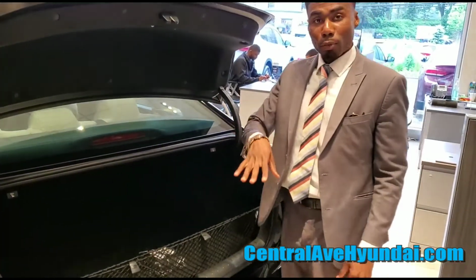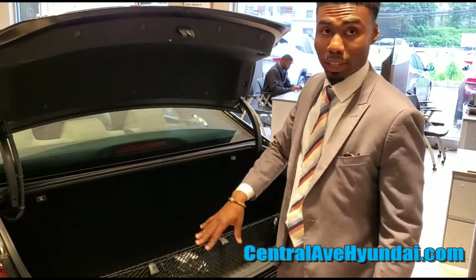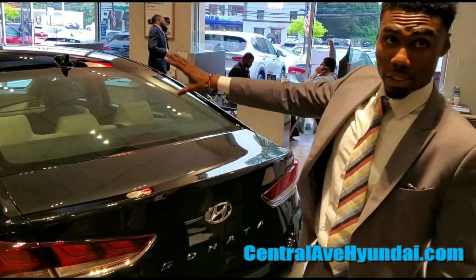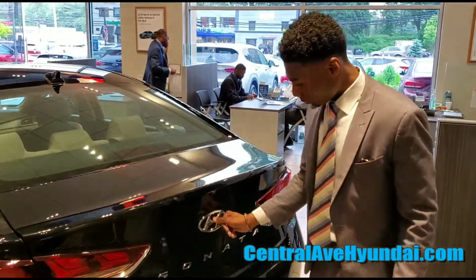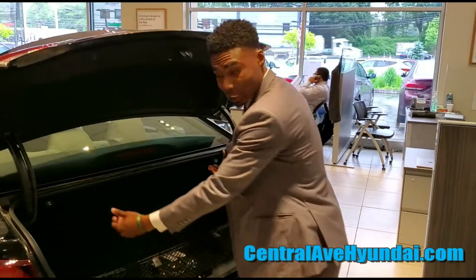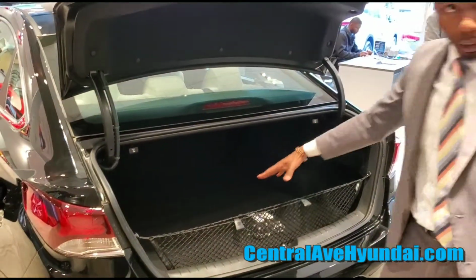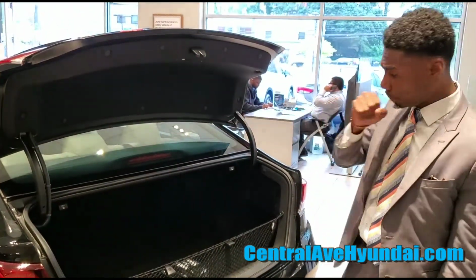Now, before we move on, I also should mention that this vehicle does have a 60-40 split. What that means is, on a regular setup, inside the cabin, we're going to get 60% of the vehicle being occupied, and the trunk is occupying 40%. If you do pull these latches, however, you can drop your rear seats, giving the trunk 60% space, and the front of the car 40% space.